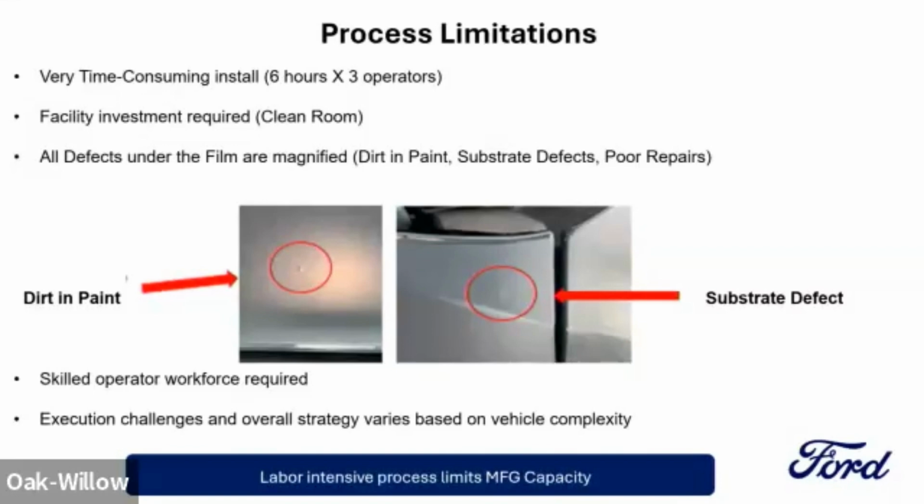And in general, the execution is challenged based on the design and vehicle complexity. If the vehicle has a lot of curvature and a lot of character lines, it's going to make the installation much more complex. If the vehicle is a little bit more boxy and less complex, it's going to make the installation slightly easier.